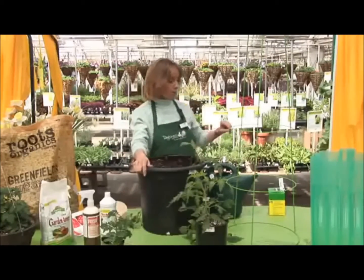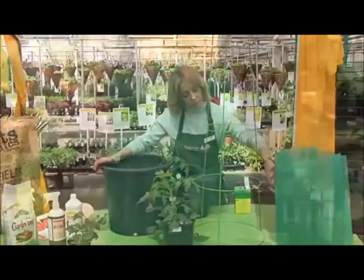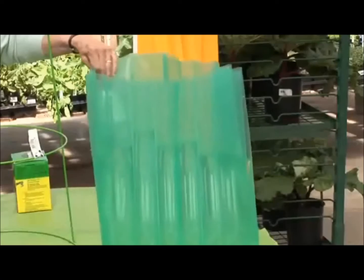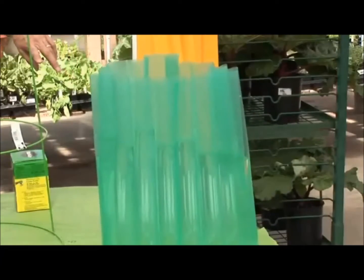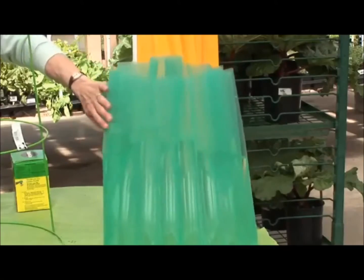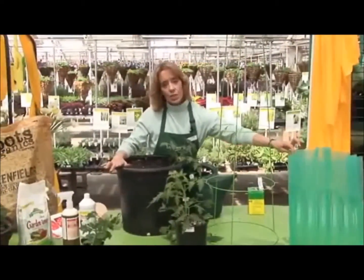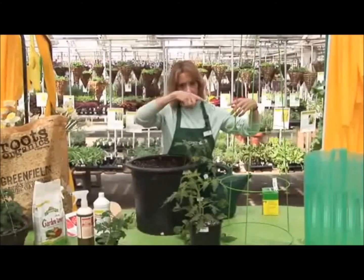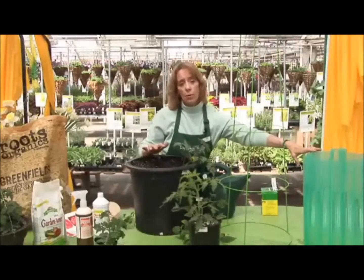One more tip. A wall of water. If you want to get your tomato plant started early, this amazing little invention has baffles and channels, you fill it with water, you set it around your tomato plant. It creates a kind of a hot greenhouse teepee effect, and you can plant very early. In fact, it's a good idea to set them up, put a bucket down, fill the baffles, and then pull that bucket out and let this actually warm the soil.